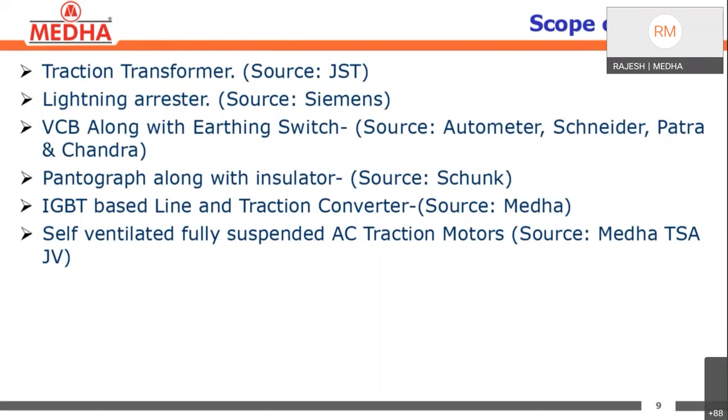The traction motor completely sits only in the bogie, and through a pinion and gear mechanism it connects with the bull gear. The axle, the bare axle, will have the bull gear, so the bull gear and pinion connect and the motor drives it. To make it a light load on the axle, this technology is very useful, like fully suspended technology for faster pickup and higher accelerations.